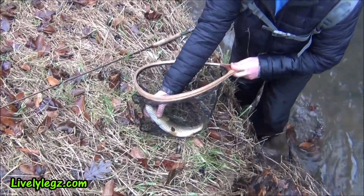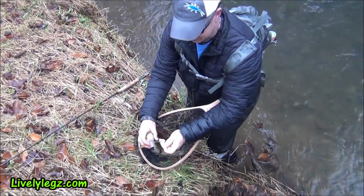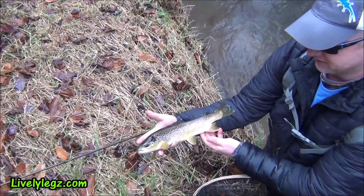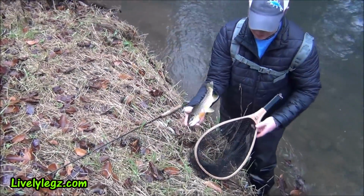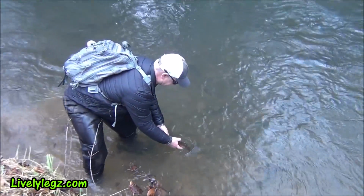I don't know if I got the bigger one or not. No, his fish was bigger, but yours is very nice. Two chased it down the stream there. Man, that is a solid long fish though, Iron Mike. Yeah, it's an arm lengther. Get him arm length today. Well, elbow length. I don't know what you call that. That's a beaut.